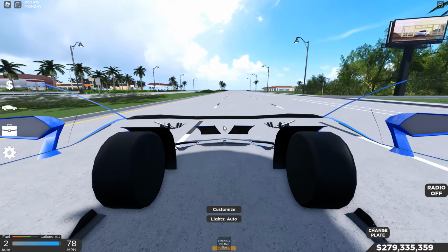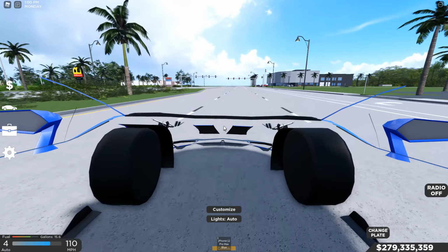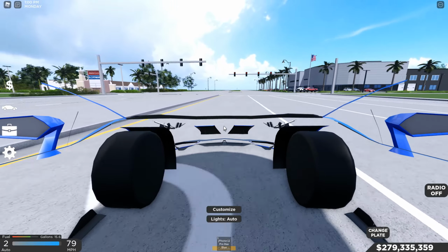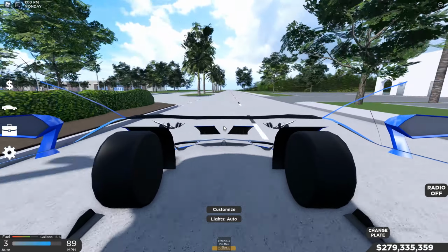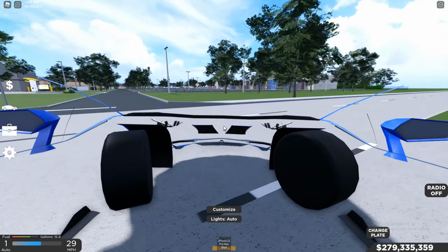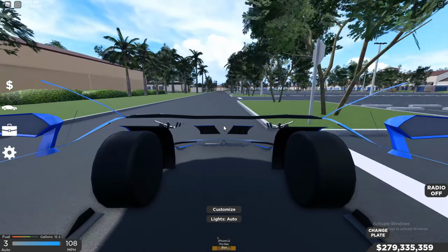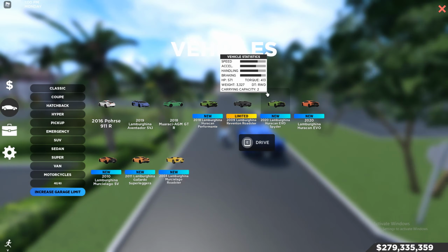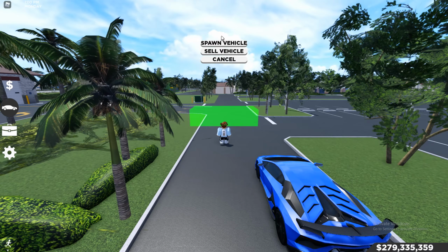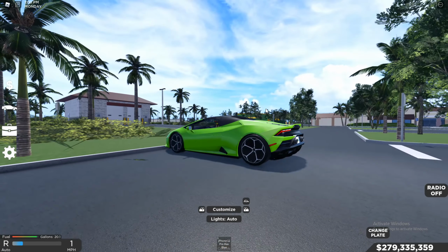before this update, you could still zoom into your car and drive first person, but there was just no interior, and it didn't look that cool, you know. It's just not the same without an interior. It doesn't feel as good for some reason. But you could obviously still drive first person here. You could still zoom into your car. But it's obviously just better, in my opinion, to drive with an interior with these cars here.